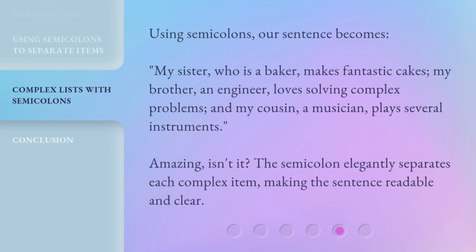Using semicolons, our sentence becomes, my sister, who is a baker, makes fantastic cakes; my brother, an engineer, loves solving complex problems; and my cousin, a musician, plays several instruments. Amazing, isn't it? The semicolon elegantly separates each complex item, making the sentence readable and clear.